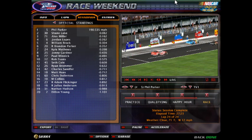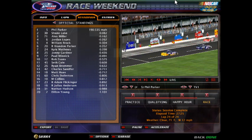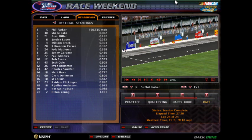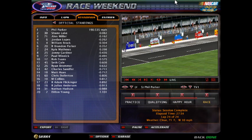Here, as the Gatorade 125s come to a close, the starting lineup will be set for the Daytona 500. It'll be Jay Jefferson starting 3rd, and starting 4th will be Phil Parker for the 500 itself.